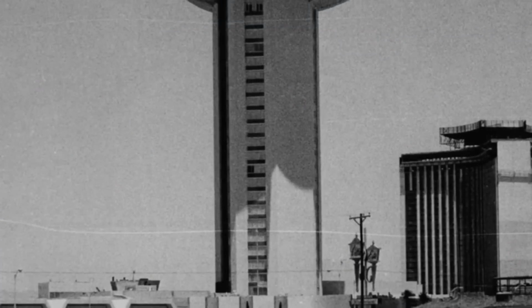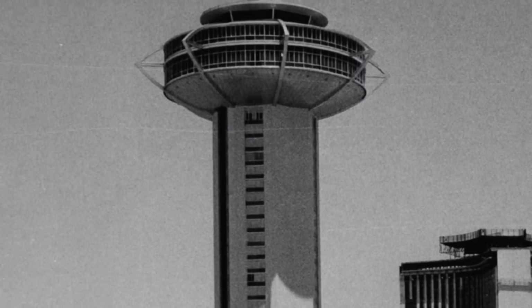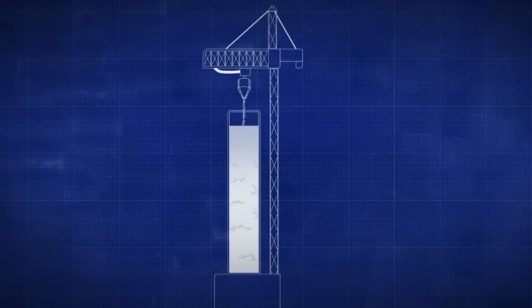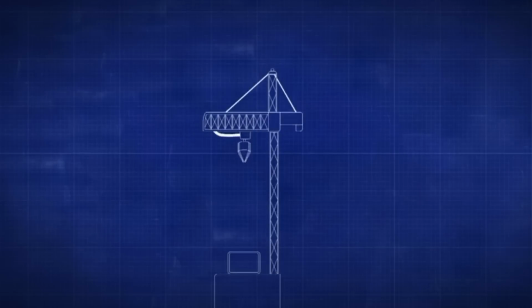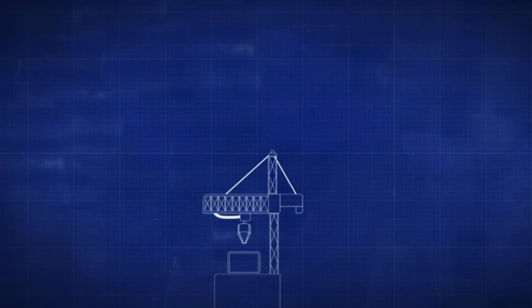Slip forming gained popularity in the 1960s after being used to build a 31-story tower in Las Vegas called the Landmark. Building a giant 155-meter-high mold, then pouring concrete from the very top, would be technically challenging, really costly, and take far too long. But slip forming needs only a small mold, about 6 meters high.